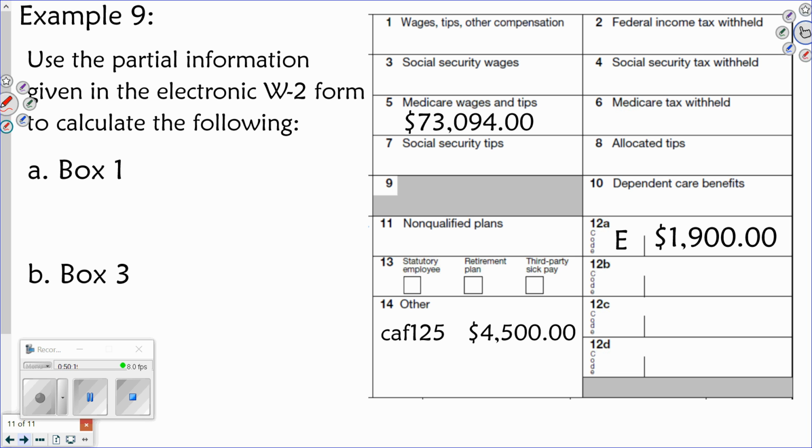All right, last one. If I have some partial info from the W-2, can you calculate some of the other boxes for me? So I want boxes 1, 3, 4, and 6. If I know the Medicare wages and tips, what other wages do I probably know? Social Security. We're assuming at this point that no one's maxing out, so you don't have to worry about that. So that should be the same, right? Can you tell me how much Social Security tax was withheld then? What do we know about Social Security? What percentage is that? 6.2. So all I have to do is multiply that by the 6.2% to get how much was withheld.